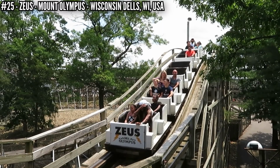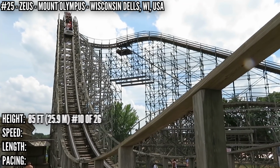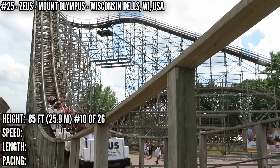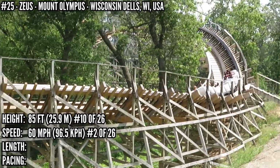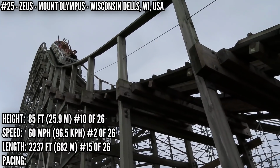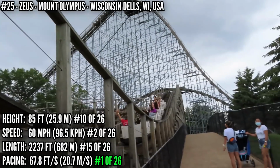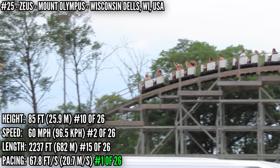In 25th place with 33 seconds is Zeus at Mount Olympus. We're right back here again, this being the newest of the 3 CCIs at Mount Olympus. This one with a drop 10 feet taller than Cyclops, tied for 10th, and is tied for 2nd place in speed, clocking in at 60 miles per hour. Its track length isn't great, checking in at 15th place, but this thing really powers through its short course, topping the list in pacing at over 67 feet per second. More than 6 feet per second clear the rest of the field.